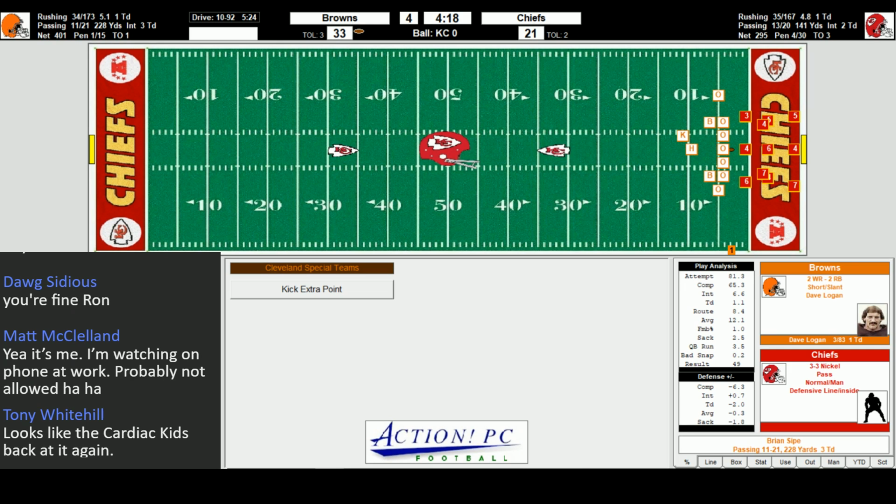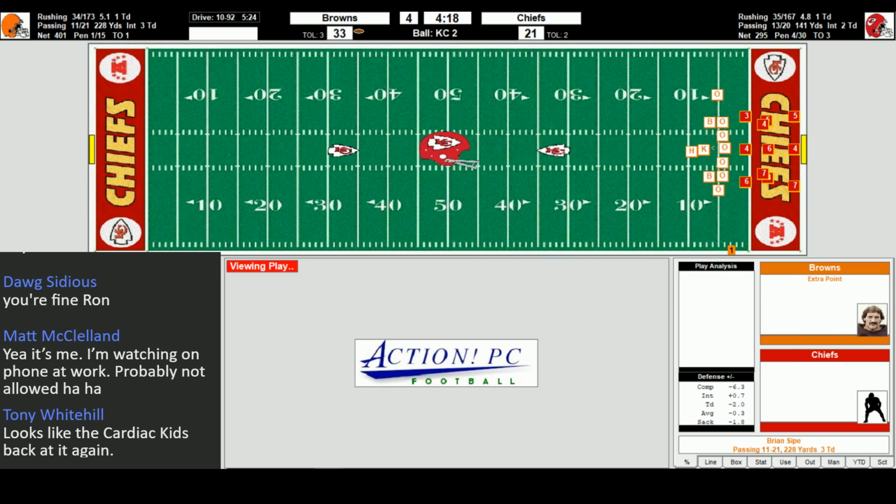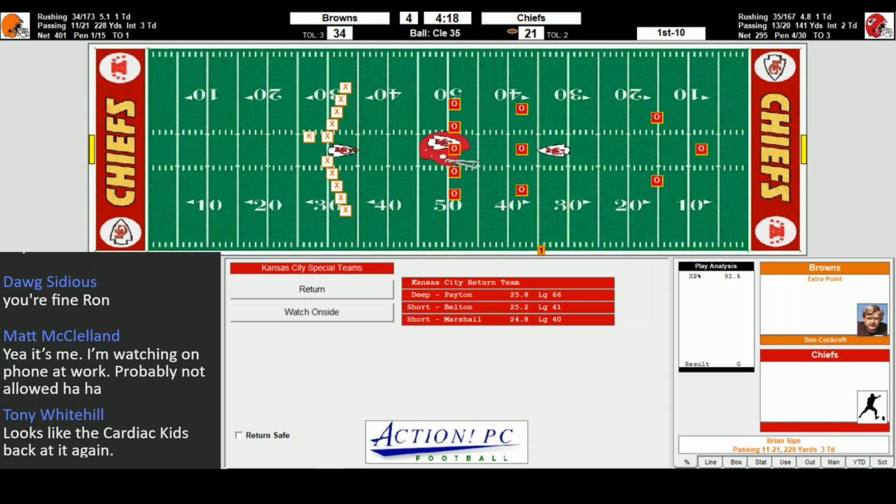With 4:18 to go, this was just get a first down and keep the clock running. Instead, a 10-play, 92-yard drive takes 5:24 off the clock, and Sam Rutigliano is dancing up and down. Cockcroft's extra point is up, and it is barely good to the right. With 4:18 to go, it is Cleveland 34, Kansas City 21. Wow.